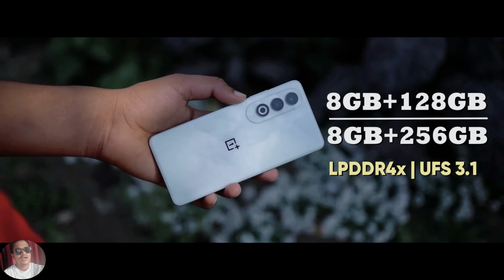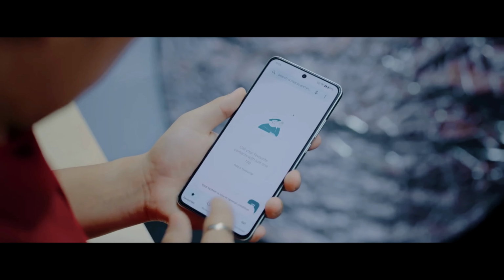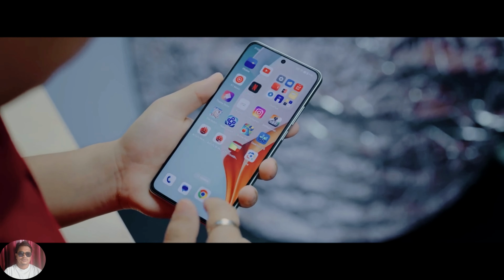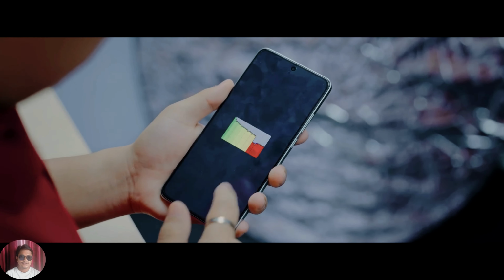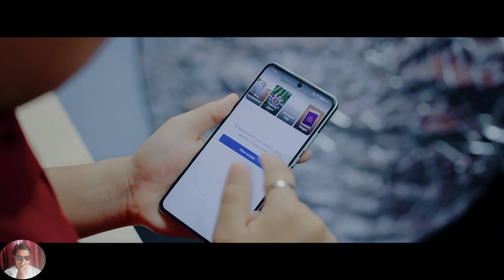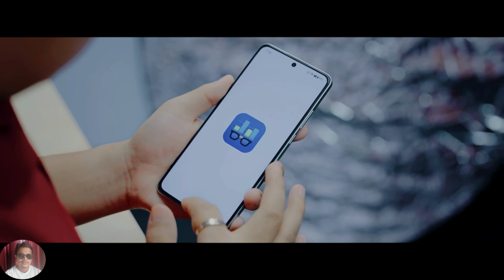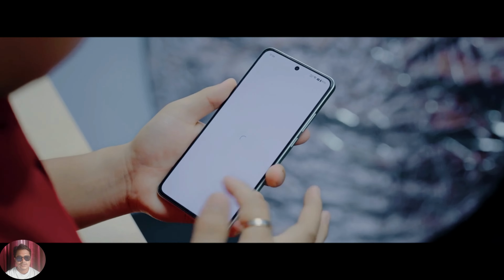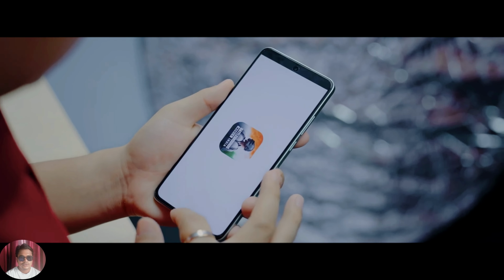Camera. Rear camera setup. The phone features a versatile camera setup on the back, which includes a high-resolution primary sensor, an ultra-wide-angle lens, and a macro lens. This setup allows you to capture detailed and vibrant photos in various conditions.